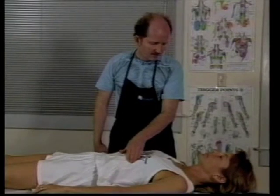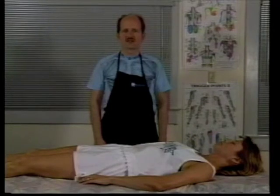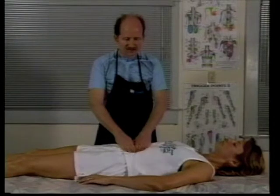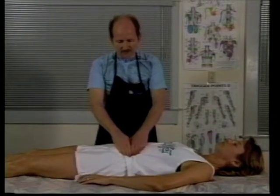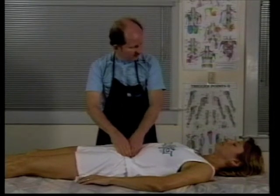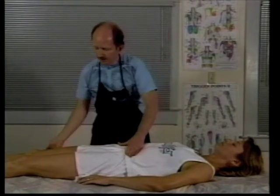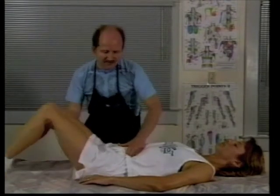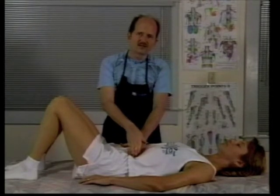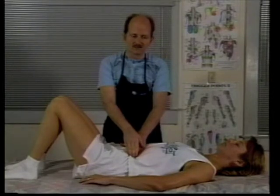Good. Good. For trigger points in the abdominal area, I often find it easier to work on the side of the body away from me. We can palpate for the points using the flat part of our fingers. Feeling through here. Does this feel tender here? Mm-hmm. Okay. So then what I like to do when we find a tender spot is to bring the client's knees up. This will relax the superficial muscles. And that's because the points aren't necessarily in the superficial muscles. You can have trigger points in the intestines as well.